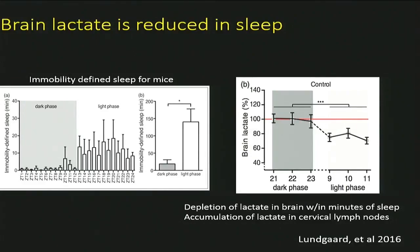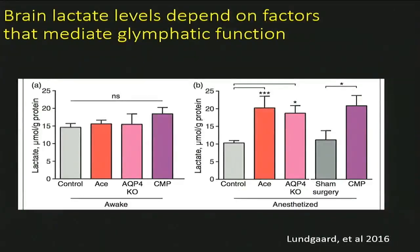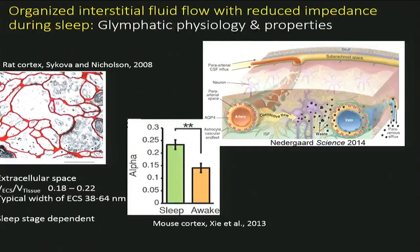And with that, so depletion of lactate, but accumulation of lactate in cervical lymph nodes. So it suggested that this extracellular lactate was being shuttled out of the brain more effectively during the sleep phase. And they did a number of different manipulations to convince themselves that it was actually, as Jeff mentioned, this interstitial fluid flow that was responsible for it. They did things like modify the CSF production, knock out AQP4, and AQP4, as Jeff mentioned, is very important in glymphatic function. So it seems like a very compelling biomarker in the small animal.